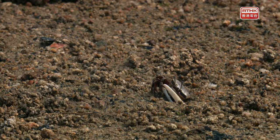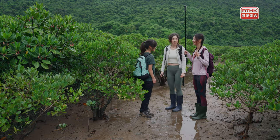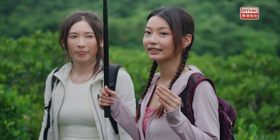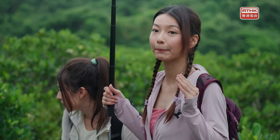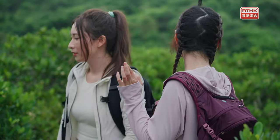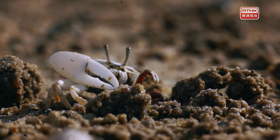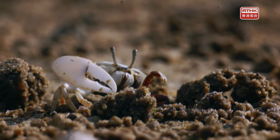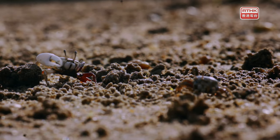We just stood here. We dare not move. Yes, but why? There are many crabs. We also found a kind of crab that are extremely, extremely shy. If we take a single step, they would rush back into the hole at once. Their bodies are all white. Christine, what's the species of those white crabs? They are milk fiddler crabs. Milk fiddler crabs. So this is another type of fiddler crab.